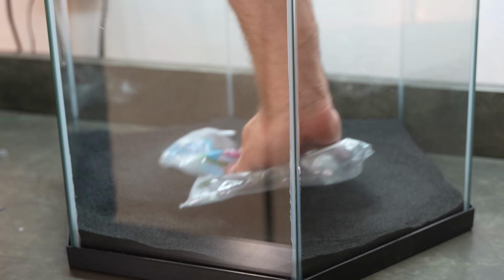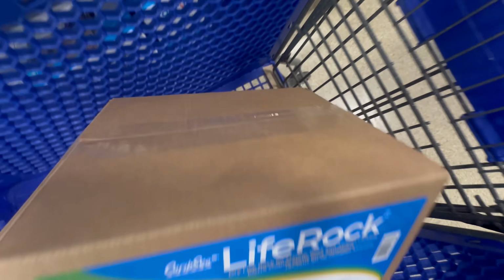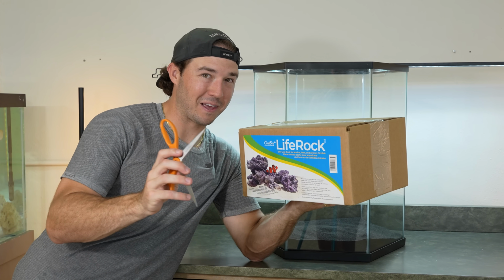Next up was step number 2, the rock work. And I picked up a whole bunch of dark purple rock. I just hope that I have enough. We got a nice box of purple rock. I really hope this is enough. Now that I'm looking at the tank and how tall it is, I don't think we're gonna have enough, but maybe I can find some laying around the house.